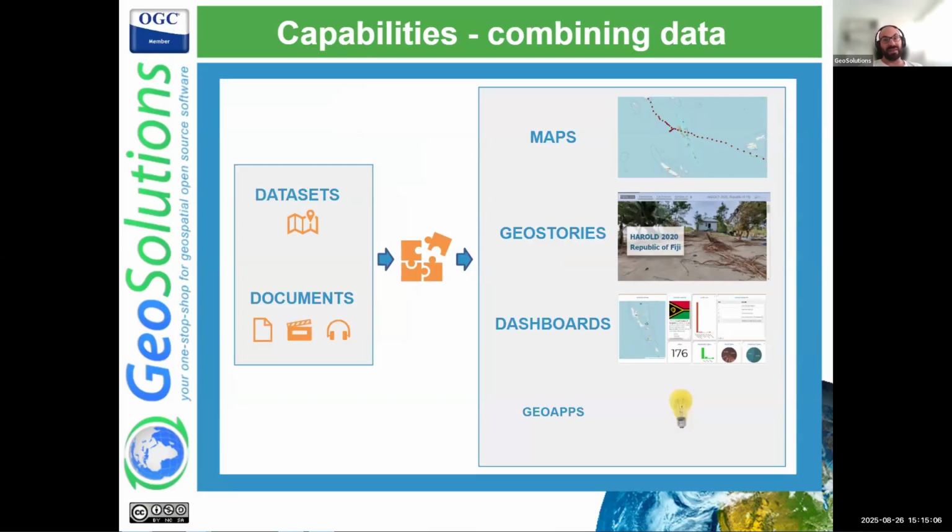Once data and documents are inside GeoNode, the real value comes from how they can be mined. So it is strong in loading data, strong in visualizing, but it's not just possible to create maps. In GeoNode, you can create datasets, reports, media. You can build interactive maps, create stories that combine maps with narrative and multimedia to tell the story behind the data. You can design dashboards that bring together multiple indicators for monitoring and decision making. And you can also build other GeoApps on top of GeoNode itself.